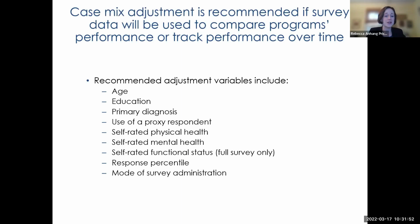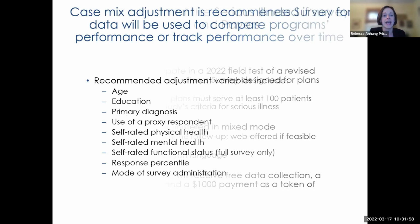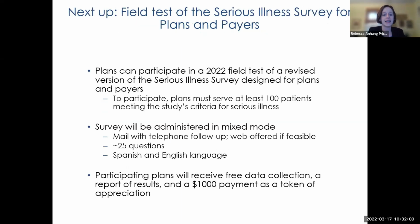So given limited time, that's all I'll say for now regarding the serious illness survey for home-based programs. But next slide, please. I did want to take a moment to let you know about the next phase of our work in which we're testing a version of the serious illness survey designed for use by plans and payers. So we'll be conducting a field test of that survey later in 2022, and we're right now looking for plans that have at least 100 seriously ill enrollees, with at least some of them not receiving care in a home-based program.